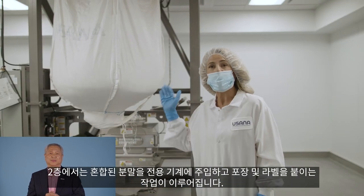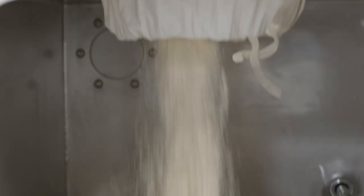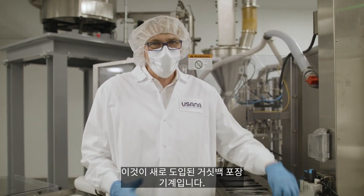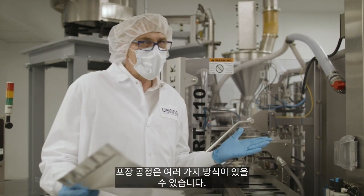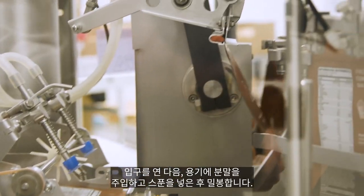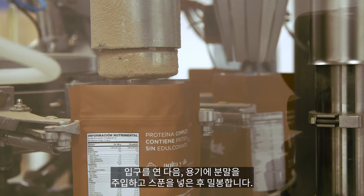Upstairs is where we can funnel it into the machine to be packaged and labeled. So this is our new gusset machine. So this does full-size gusset bags. You can see this example right here. We have different options that we can do. In this case, what happens is it runs it through the machine, picks up the bag, opens the bag, drops the powder in, puts a spoon in there.